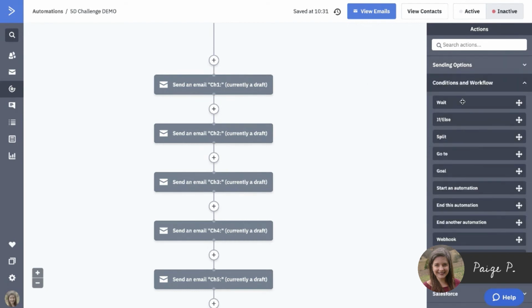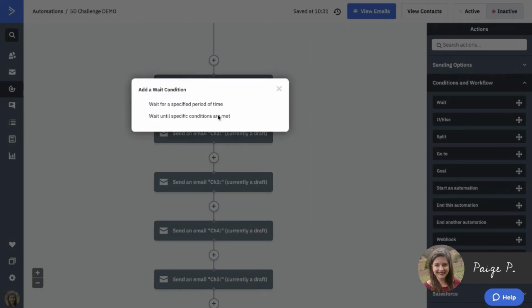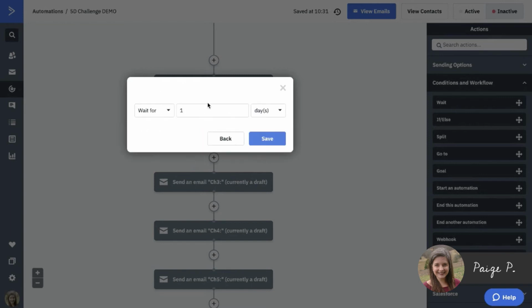The wait action is underneath the conditions and workflow. We're going to wait for a specific period of time, and we're going to set that to 1 day. Now you can customize that on the back end depending on what your challenge funnel needs. So if you want to wait 3 days, then feel free to customize that, or 2 days, or whatever makes the most sense for your challenge.